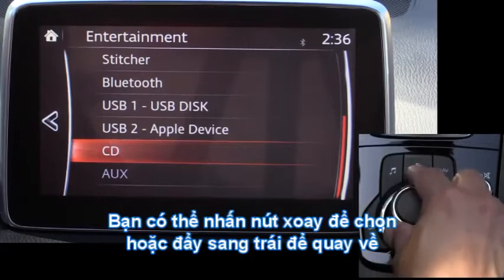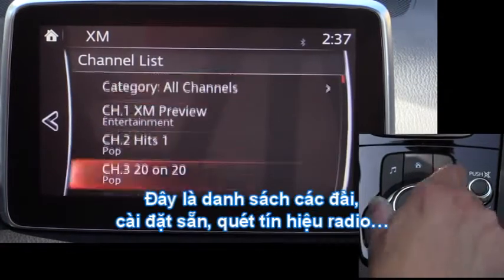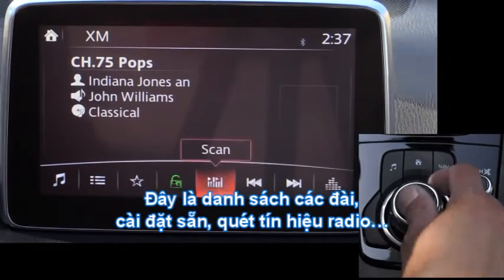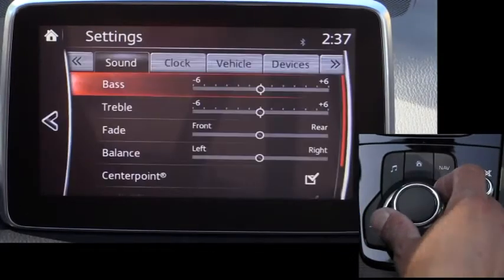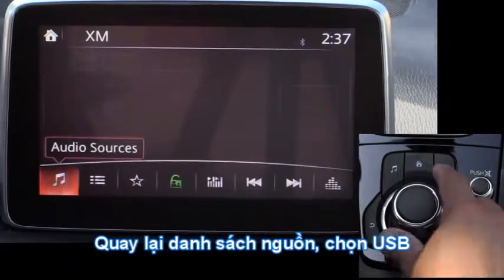The joystick not only rotates and clicks to enter, but you can also go side to side to click back. If we go to the channel list, you'll see XM channels, very easy to use. Going back, we have our favorites. Those are like presets. We have a scan mode. We have forward and backward. Then we have our sound settings right over there. We do have the optional center point surround system in our particular tester. Hit back to that music note.